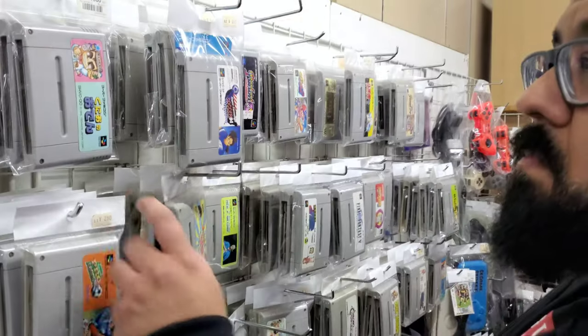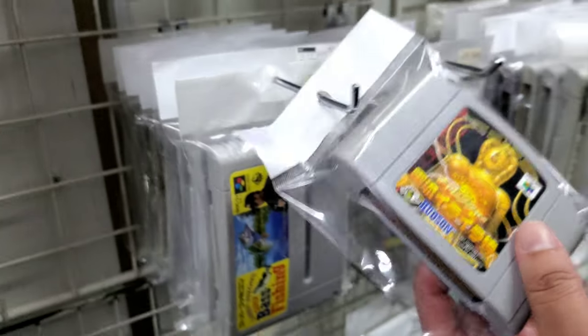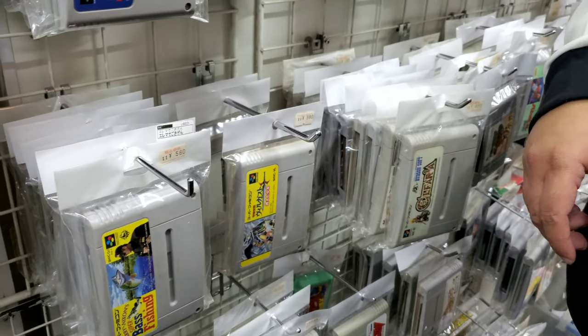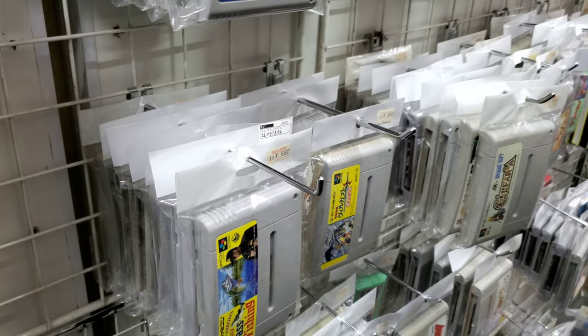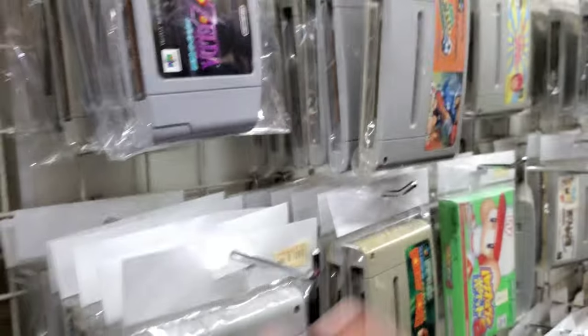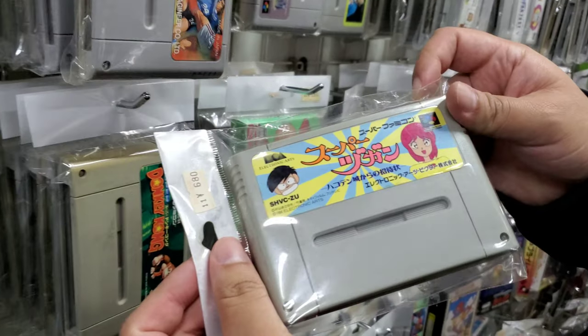Let me move. Which ones did I see already? All of these. We have a box Yoshi's Cookie. Cool. Oh, this is the irritating stick. Damn, 200 yen? Okay, I got it. Someone might want that. Incredibly cheap.